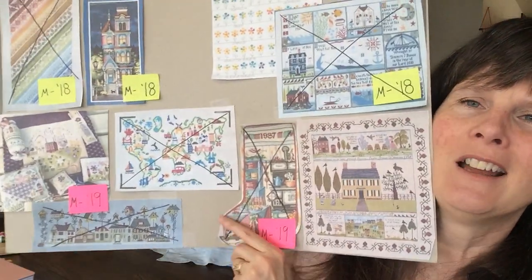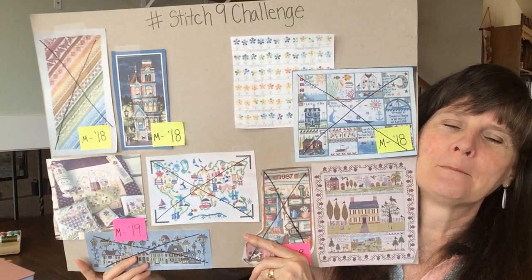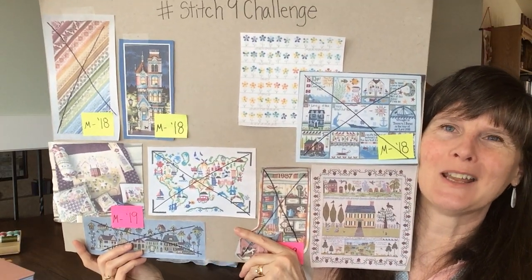That is all my finishes for 2019. This was my Stitch 9 challenge, which was great for me. It really motivated me to finish these 9 projects.